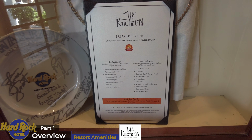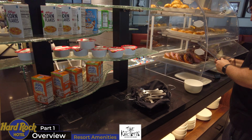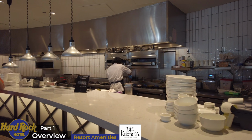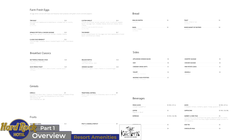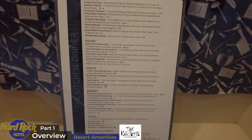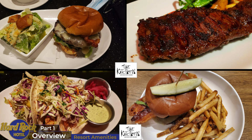For breakfast, it serves a buffet that includes fruits, cereals, omelettes, sausage, bacon, breakfast burritos, pancakes and waffles. There's also an a la carte menu. For lunch and dinner, there's an a la carte menu that includes burgers, flatbreads, tacos and steaks.